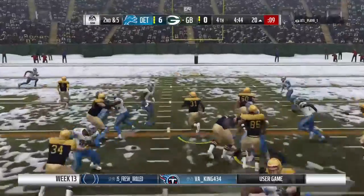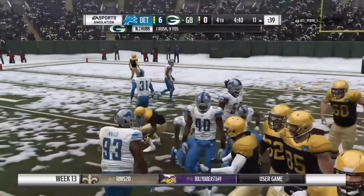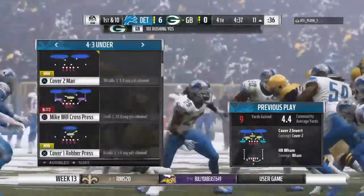Back to the ground. This time it's Chubb, and he's brought down just outside of the 10 at the 11. 9 yards on the pickup there, and it keeps the drive alive.